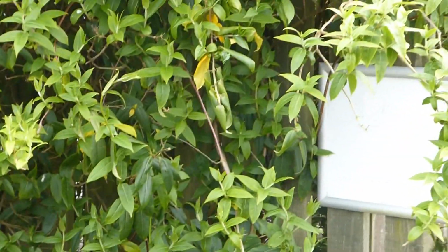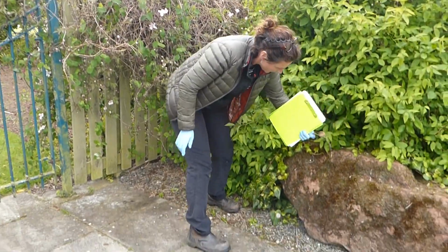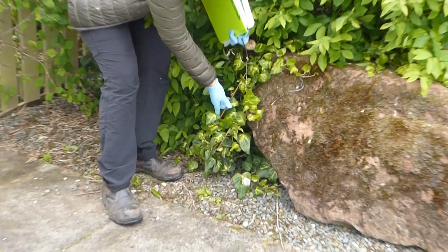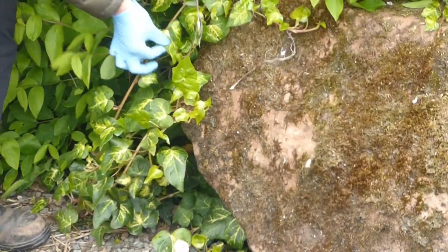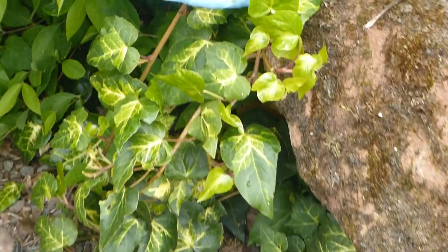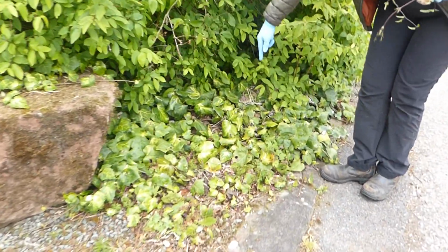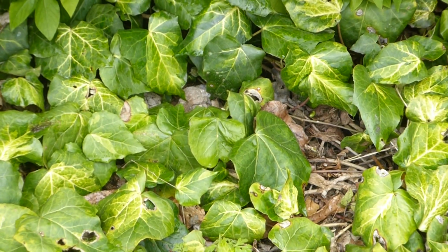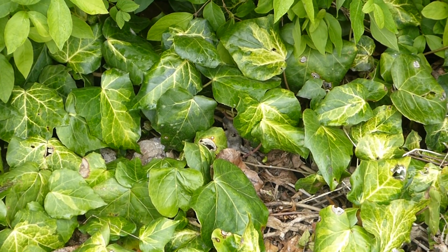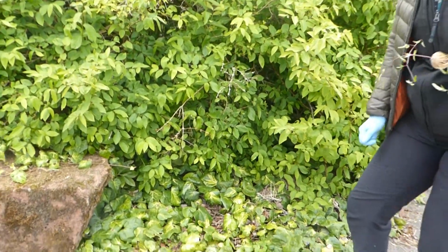And we're going to move on and, as we come around, we're going to look at this one that's down here. It's not climbing at the minute, you might say. No, it's not climbing, but this one is Hedera colchica Paddy's Pride. So this is an ivy here, and if we come round this side, we can see its huge leaves under here, and what it's doing a fantastic job of here is ground cover. So think about your climbers in slightly different ways as well. So this is doing a great job of ground cover under here. So that's Hedera colchica Paddy's Pride.